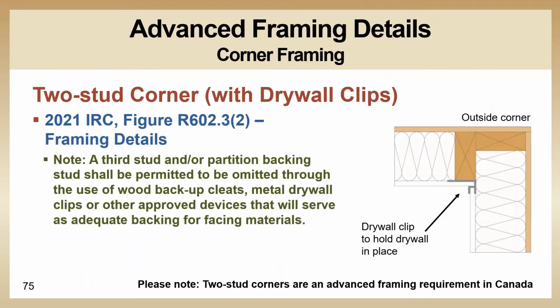Two stud corners are accepted in the US code, however, they are not an advanced framing requirement. In Canada, however, two stud corners are an advanced framing requirement. One option to provide support for the gypsum wall sheathing in this location is to specify the use of a drywall clip, as shown here.